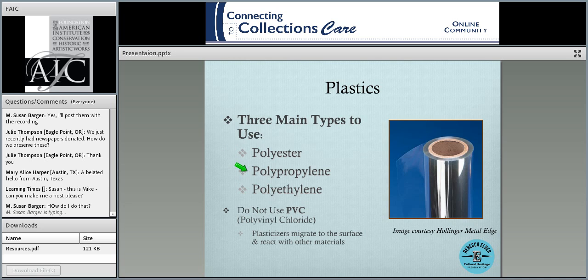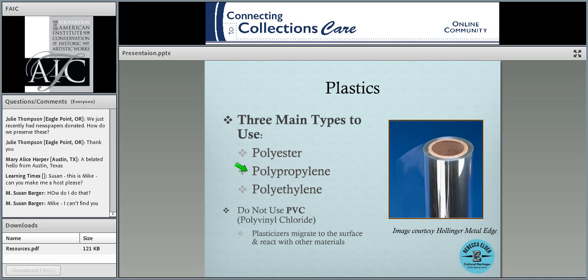Polypropylene. I usually think of polypropylene as the clear, milky clear boxes for holding audiovisual material. And polyethylene, which especially for artifacts, is used a lot in Ziploc bags. The plastic that you never, ever, ever want to use is polyvinyl chloride, which is abbreviated PVC, because it is chemically unstable under even good environmental conditions.